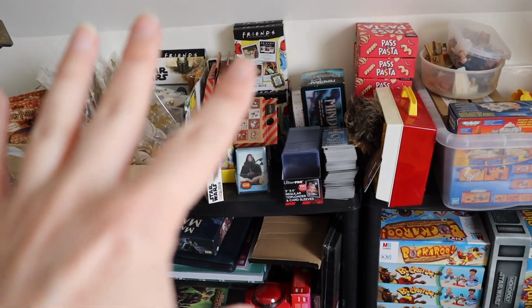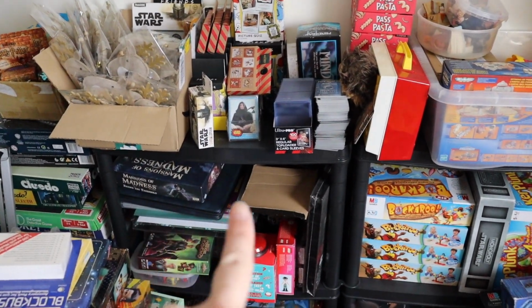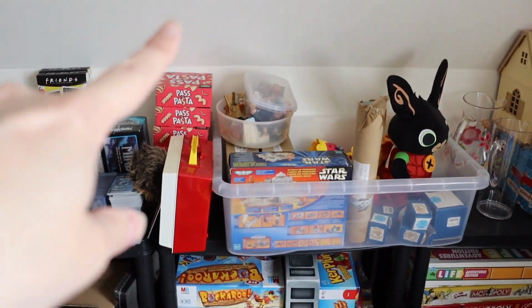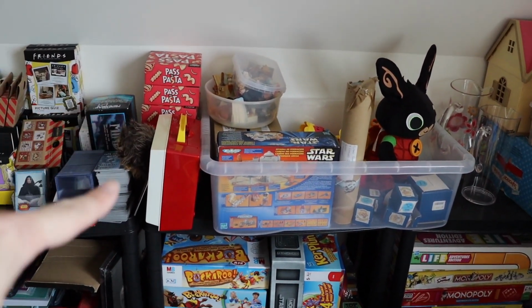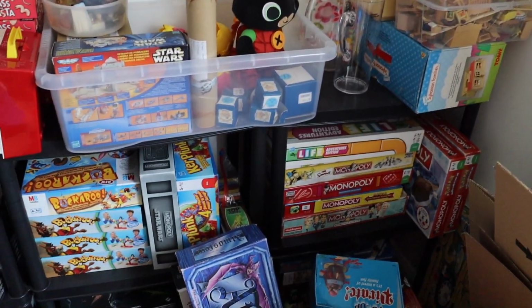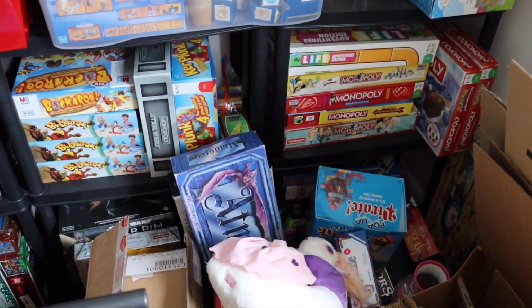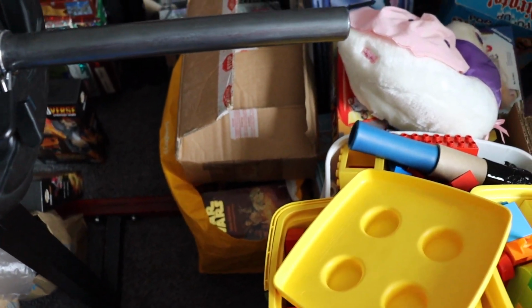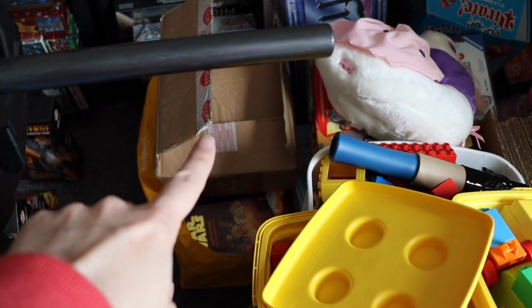All this stock here is listed, apart from the Star Wars Destiny that's still sat there since the last video. All that's listed, that pasta game, card game. And then the rest of it isn't listed, it's all board games again. And then this yellow bag is full of Star Wars books. That box is Star Wars Destiny.